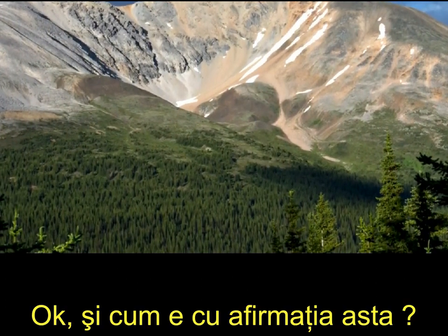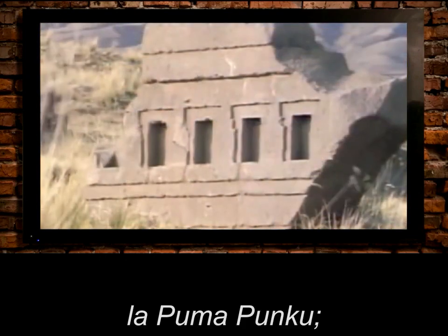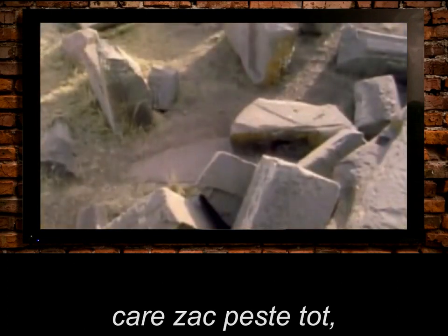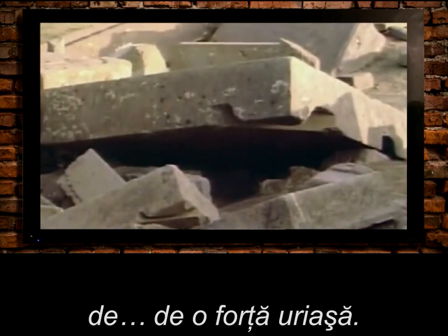Okay, well, what about this claim? Logic does not exist at Puma Punku because there we have megalithic structures which just lie about this entire site as if ripped apart by some sort of a great force.